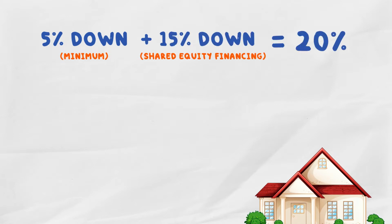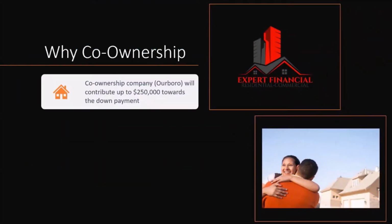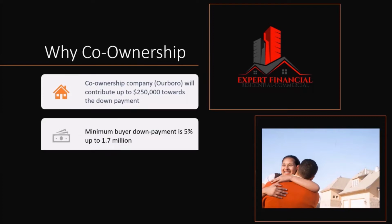Let's say I want to buy a home and I have to have a minimum of 5% down. They will give me the rest to make a 20% down payment. So what does this mean? The maximum amount that the co-ownership company, a company called Arborough, will give you is $250,000. So under this program, I can buy a $2.5 million property with 10% down, because you need a 20% down payment for any property over $1 million. The maximum they're going to give is 250. So if I had 250, I could buy a $2.5 million property under this program. If I only had 5% down, I could buy up to a $1.7 million property.